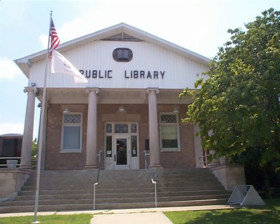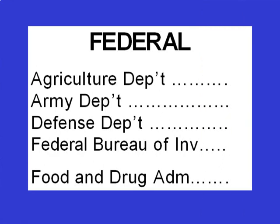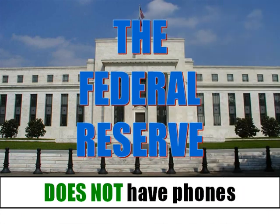I've been told that many public libraries have phone books from various cities around the United States. If your city has such a library, may I suggest that you visit it and look up the phone number for the Federal Reserve in that city. The first place to look is in the blue pages where the city, county, state, and federal agencies and departments are listed. You will find phone numbers in alphabetical order for the federal government, such as the Agricultural Department, the Army Department, the Defense Department, the Federal Bureau of Investigation, and then the departments skip past where the Federal Reserve phone listing should be to the Food and Drug Administration. That obviously means that the Federal Reserve does not have telephones.